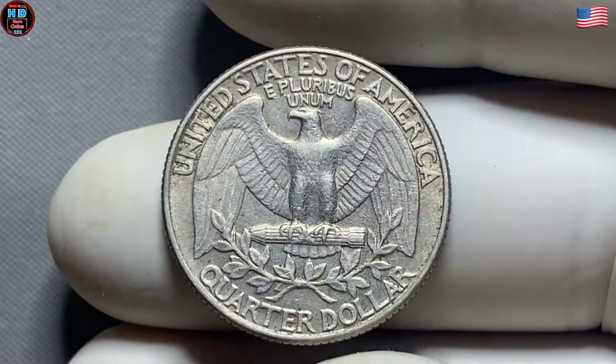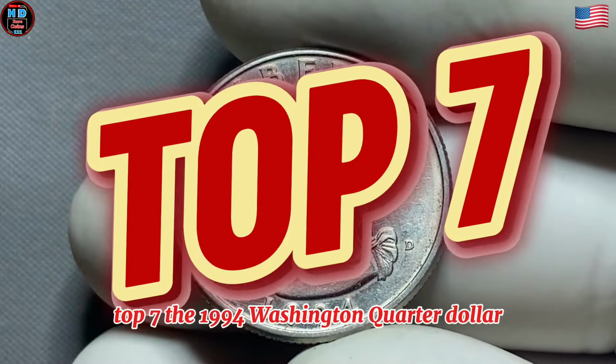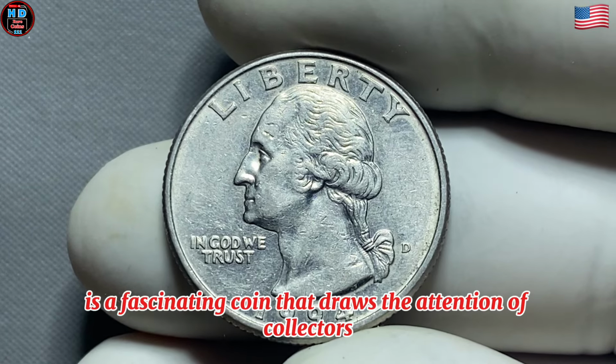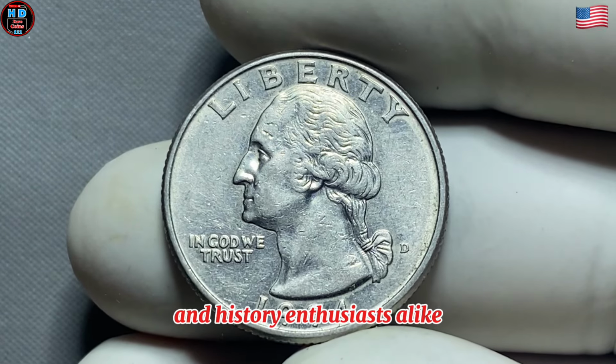Top 7. The 1994 Washington quarter dollar is a fascinating coin that draws the attention of collectors and history enthusiasts alike.